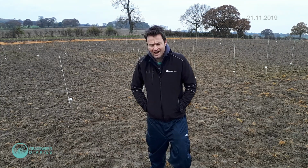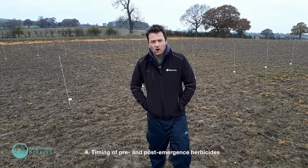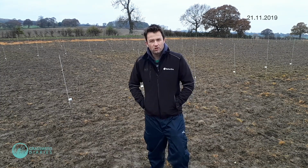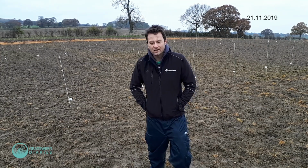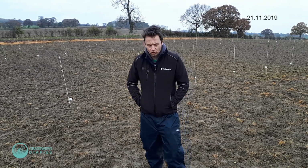We're also looking at timing of your pre-emergence and also your post-emergence herbicides. When should you put them on? Is it better to get it on straight after drilling or leave it a little bit later, so then maybe towards the back end when you're getting the ryegrass come through but the crop's not quite through, can you put pre-emergence on and also add a bit of glyphosate as well to take that initial flush out? So that'll be interesting to look at.